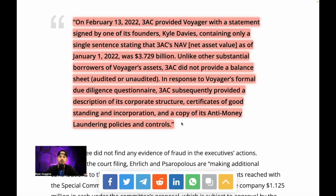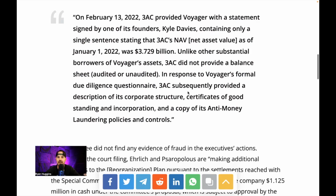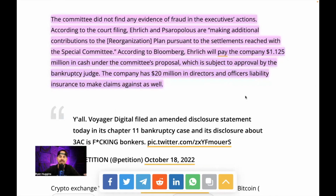So basically, if you went out and got an LLC and you wanted to go borrow $3.729 billion, you could have asked Voyager Digital for that money, and all you had to do was show your articles of incorporation and your paper of good standing from the state. That is absolutely insane, like crazy nuts that was allowed. The committee did not find any evidence of fraud in the executives' actions.